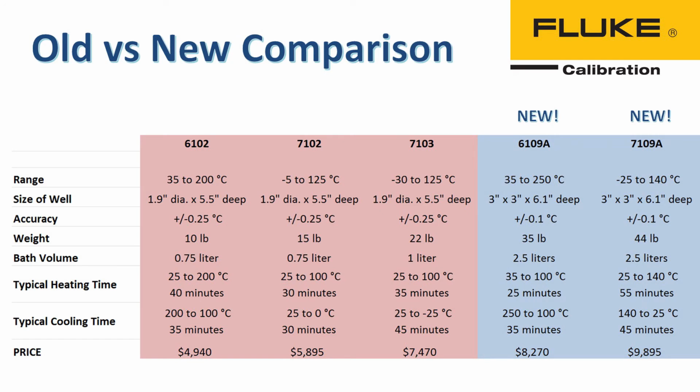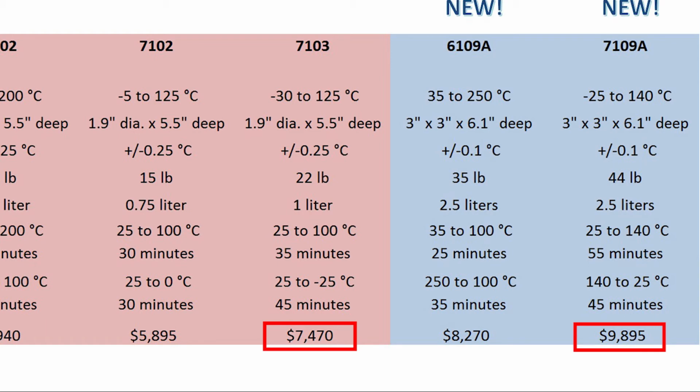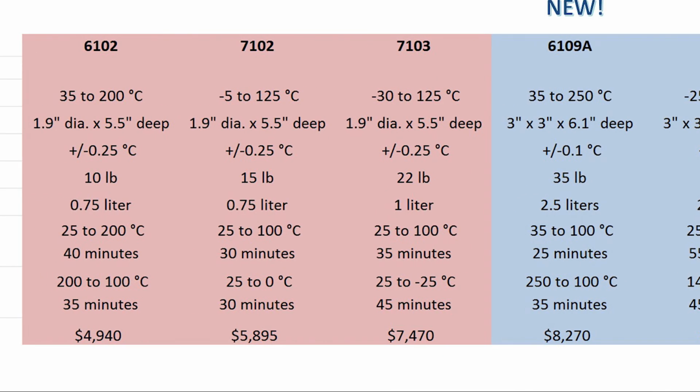Let's talk about price. If we compare the older model 7103 with the new 7109, the price increases by about 30%, which is pretty good considering all the changes and the new features offered. The jump is a bit higher if we look at the 6102 and the 6109, about a 65% price increase. But remember, the max range jumps up to 250 degrees C versus 200 degrees on the 6102.